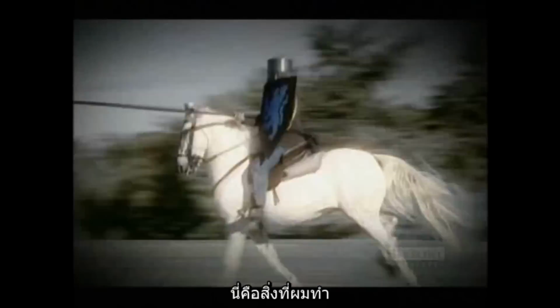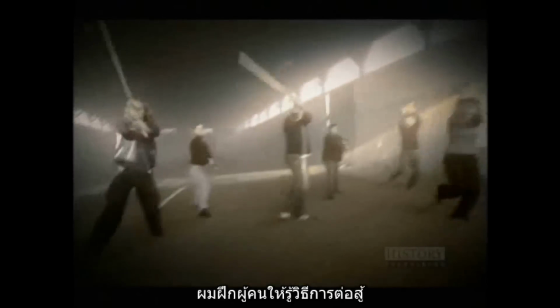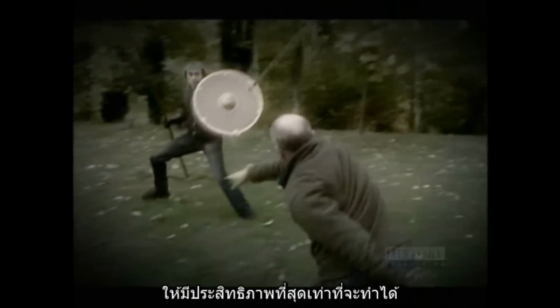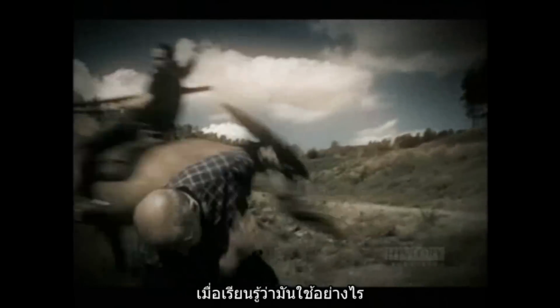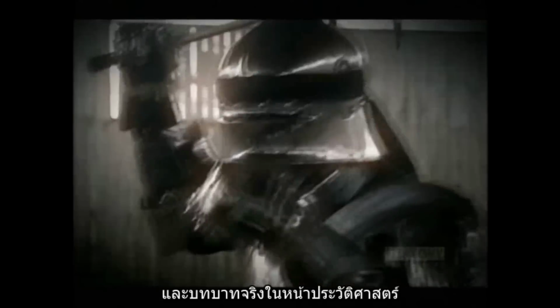This is what I do. I train people how to fight with ancient arms and armour as authentically as possible. I've always been fascinated by how these weapons were used and the place they have in our history. Just how effective were they in the heart of battle?